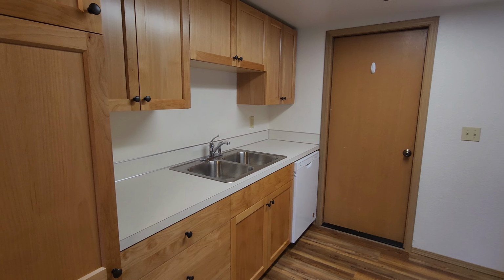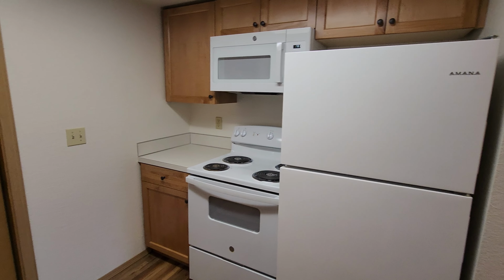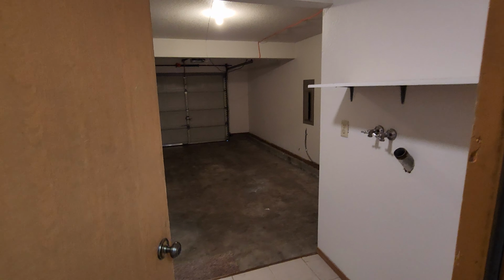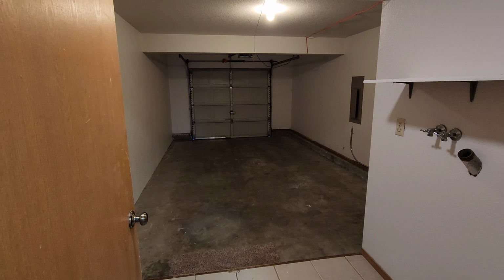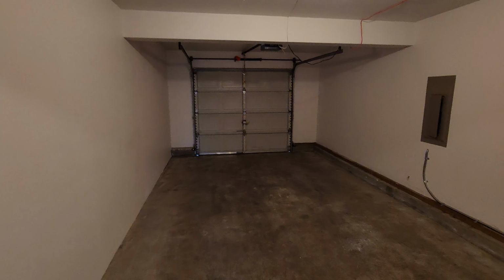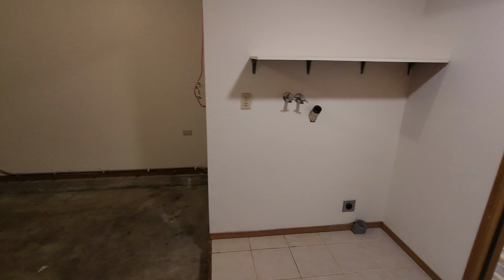Kitchen does include dishwasher, electric range, mounted microwave, refrigerator, freezer. Just off from that is your access to your washer and dryer hookup and your single car garage. That does have a remote with it, so the electric lift there. And then washer and dryer hookup right there, right off of the door.